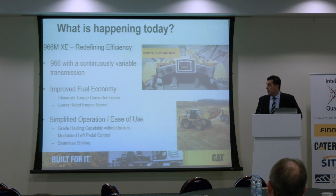If we talk about our medium wheel loaders, we already had a really good product with the M series. But with the XE series, we added a new transmission, a continuously variable transmission, which helps reduce fuel consumption, and we deliver more fuel efficiency compared to our K series. It's 25% more fuel efficiency, and 35% more fuel efficiency compared to our H series.